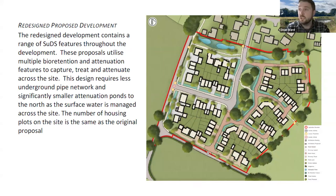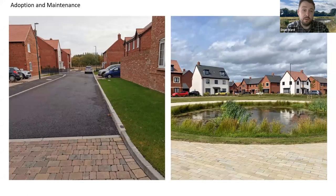And it meant that actually we got a far better solution at the end, and they got to keep all their units on site. They didn't lose anything because that blue-green infrastructure was built in at the very, very outset. Skip onto the next slide, you can see what part of that looked like.